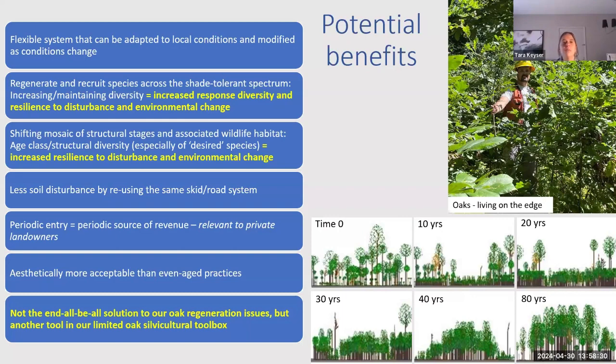Expanding gap Femelschlag ultimately creates a shifting mosaic of structural stages and associated wildlife habitat within the stand. This increased age class diversity, especially when the age classes are comprised of desirable oak and hickory species, can increase resilience to disturbance and maintain key ecosystem services like wildlife habitat, among others, over time. Some other benefits include less soil disturbance because you're using the same skid, forwarding, and road system. Relevant to private landowners, this type of system provides a periodic source of revenue and is also definitely more aesthetically pleasing than some of our even-age silvicultural practices.